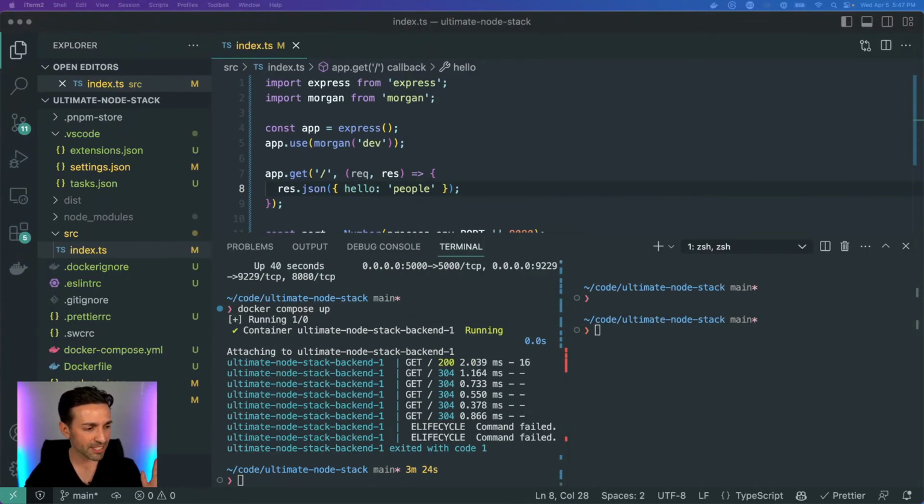That was one of the comments and feedback I got on last year's was not everyone wants to rely on VSCode extensions, which is totally cool. So that's one way you can do it. All right, moving on. What is next?